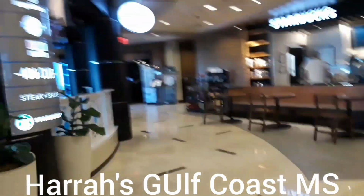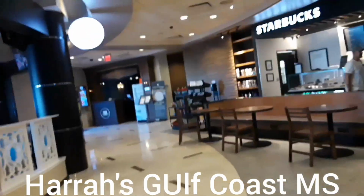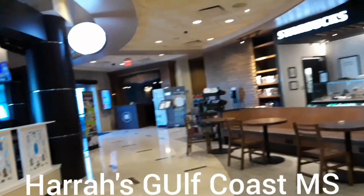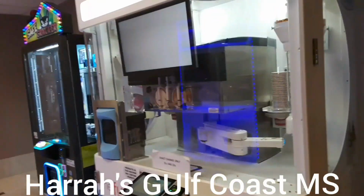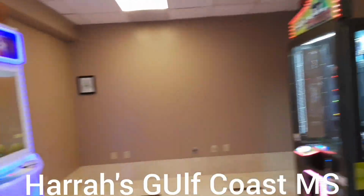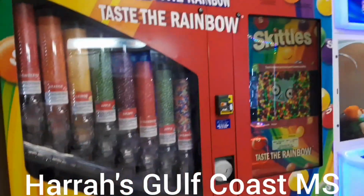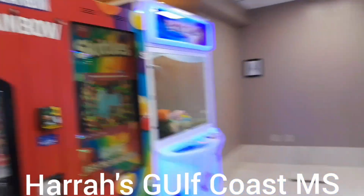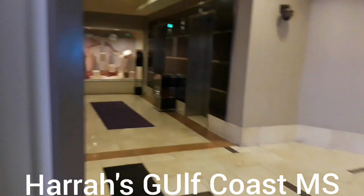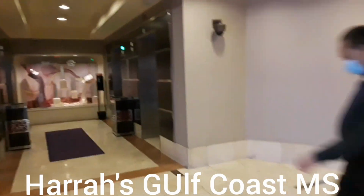Oh, there's a left side. It's a hi. Magnolia Steakhouse. And towards the room. Oh, there's my favorite machine, Skittle machine. Wow. There's to the elevator, lobby.